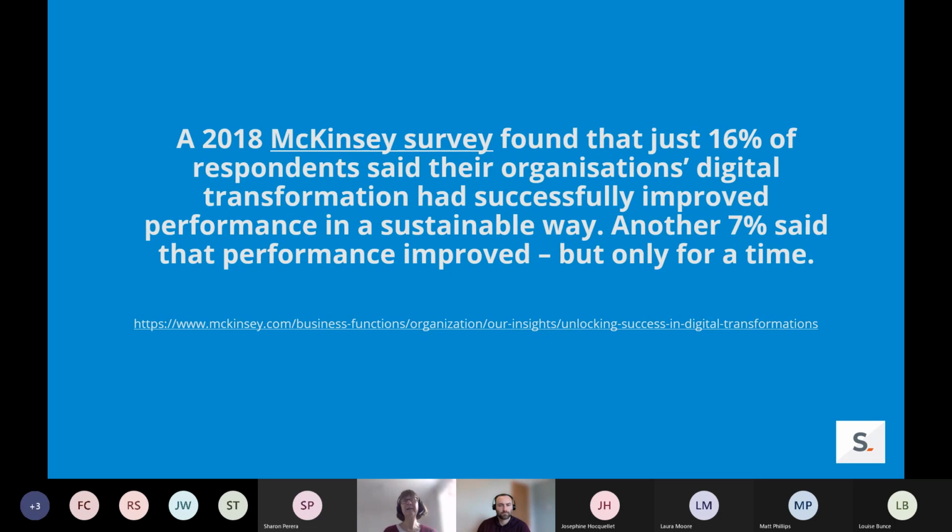And this survey also pointed to the fact that just because some companies exist in the digital space, they're digital companies, they're providing digital products and digital services, they didn't actually do that much better than the 16% of those that managed transformation. In that digital space, only 26% of those companies were able to say that they had actually improved their performance through a digital transformation program in any sustainable way.